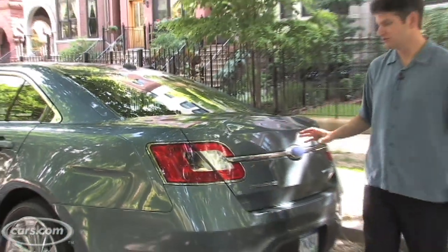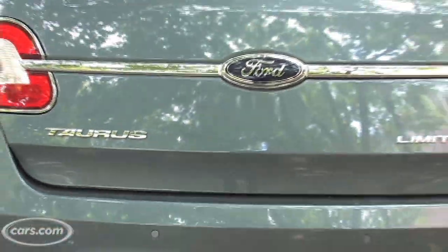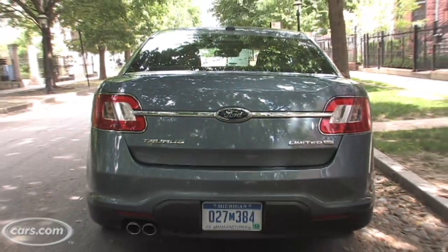Now they've changed the rear too. It was, again, very plain. This is definitely more modern. I'm not sure how I feel about it.